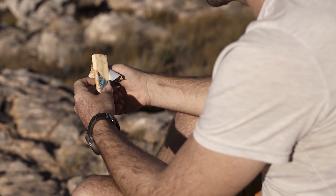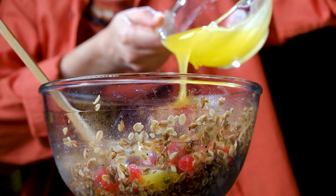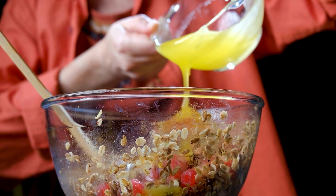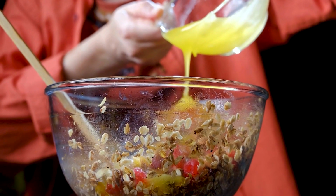It's like having fuel in your pocket, ready to go whenever you need it. And if you're the DIY type, consider making your own granola. It's one of the tastiest and most effective ways to consume oats. And you can customize it to fit your taste perfectly.